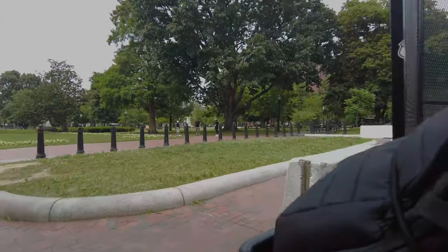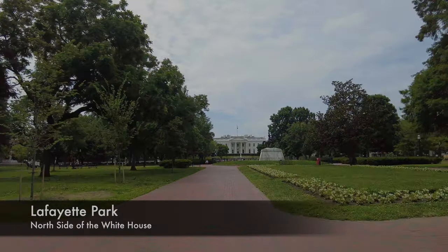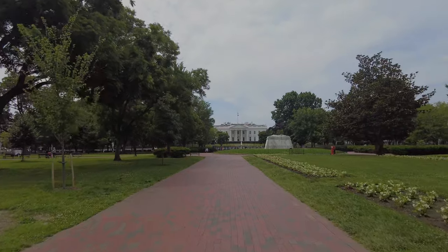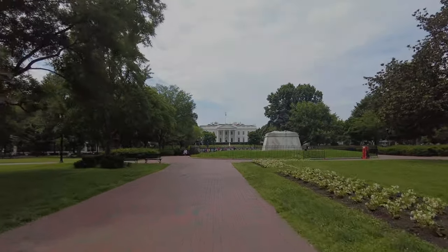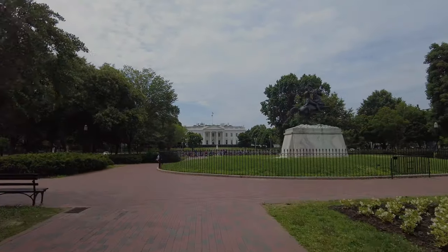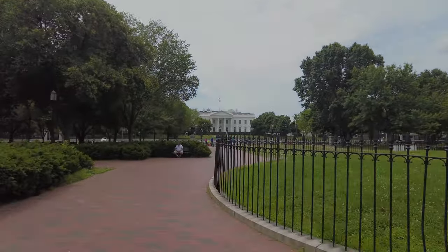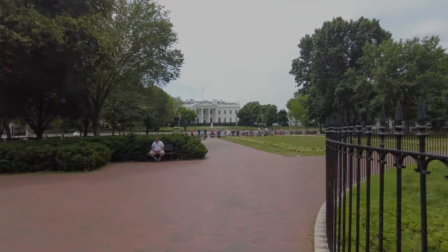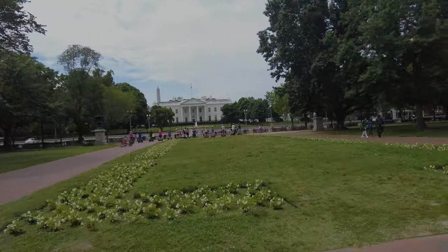Nice and quiet. These brakes are squeaky today. So there's a Segway tour down here. You can be led by a tour guide on Segways, and they'll spin you around the city.